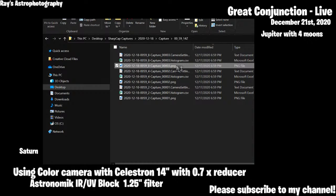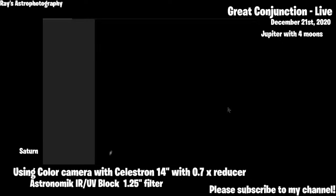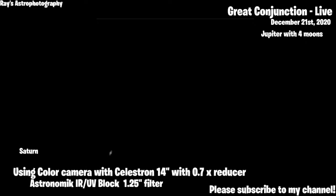So this is one of the pictures, folks. The one that came in. I hope you can see it. Yeah, so that's Saturn. So that's what it is. That's the snapshot. I'll keep working on what's going on there.